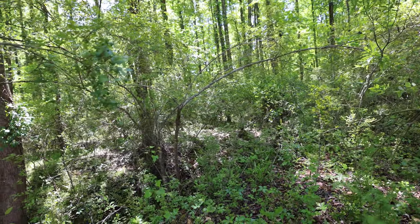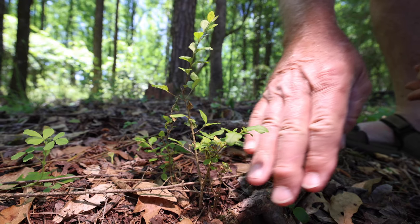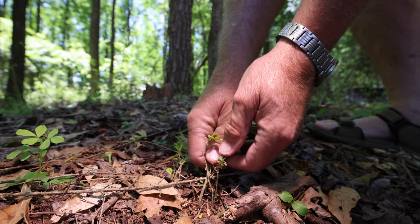You know, it used to be really promoted as a landscape plant, and people used to go around selling the stuff all over, like, hey, have a privet hedge, have a privet hedge. And that's all fine and dandy if you're going to keep it trimmed up twice a year so it doesn't go to flower and set seeds.